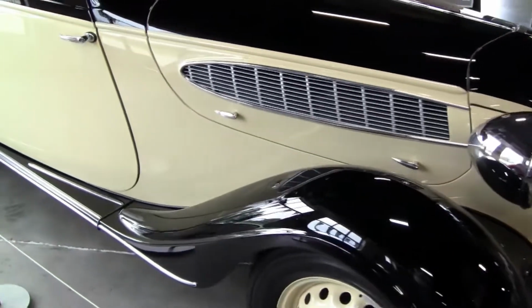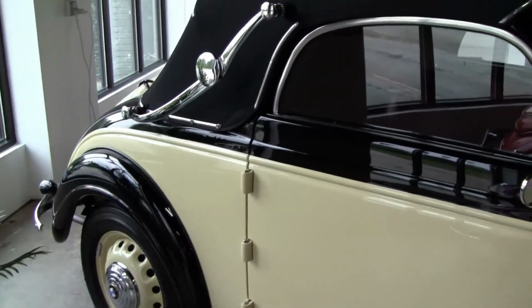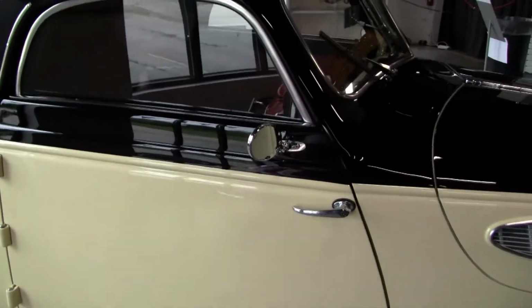Among them was Draut's Coachworks in Heilbronn, which delivered this beautiful 321 Cabrio to the BMW dealership in Leipzig on May 5, 1939, just a few months before the start of World War II.